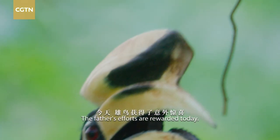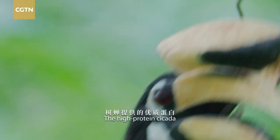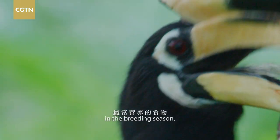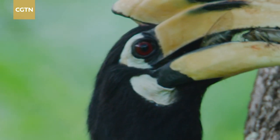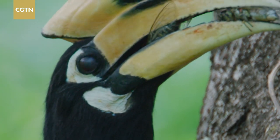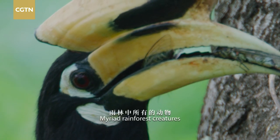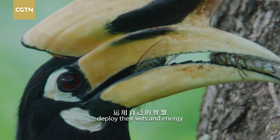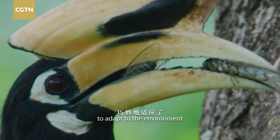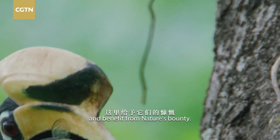The father's efforts are rewarded today. The high-protein cicada is the most nutritious food available in the breeding season. Myriad rainforest creatures deploy their wits and energy to adapt to the environment and benefit from nature's bounty.